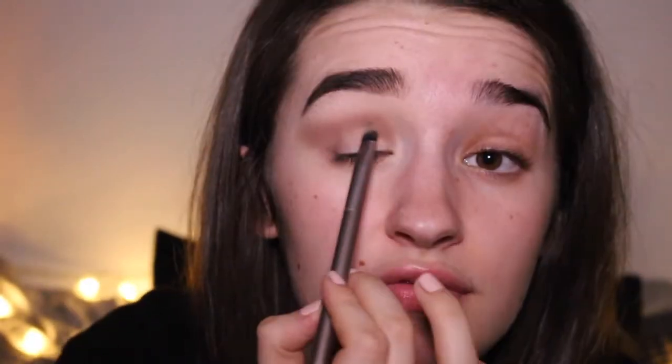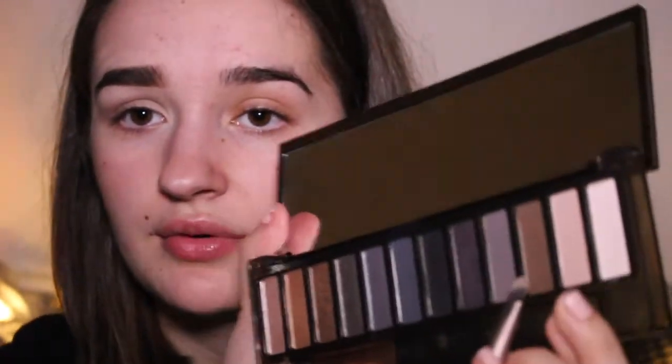Next, I'm going to take a small flat brush and take Whiskey, the dark brown, and sort of mimic a cut crease, sort of a line. Just look for the crease and just do a defined line of it, of a dark colour.